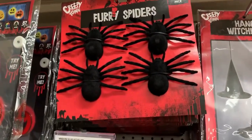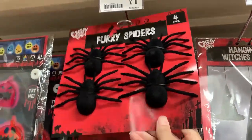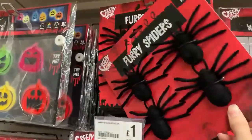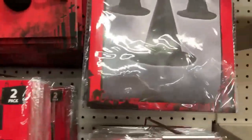And then these spiders, which I nearly bought for my son, but then I thought they're probably a little bit scary. But it's just a pack of 4, and I guess you could put them in a bowl or just on the side or whatever. They were £1 for 4, a kind of velvety material.